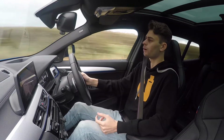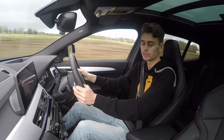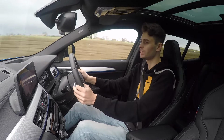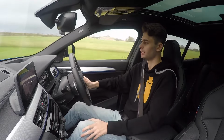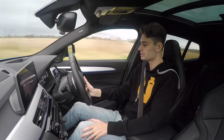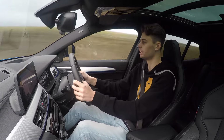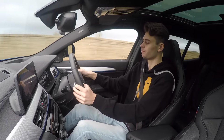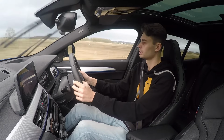What else is there to talk about? Oh yeah, because this is an M35i, the car has been lowered by 10 millimeters, and that, coupled with the 20-inch wheels, makes for an interesting ride quality experience. It's firm and it doesn't feel roly-poly like you would expect on a tall car, but it does mean that over bumps, let's just say it's not the most comfortable car I've ever been in.